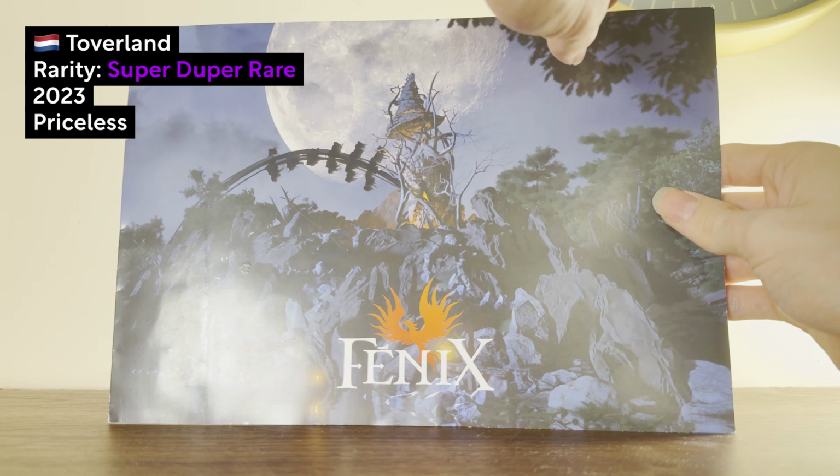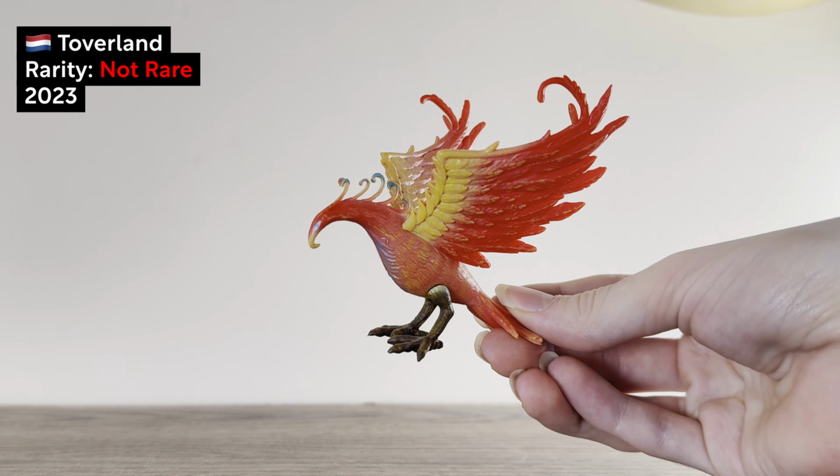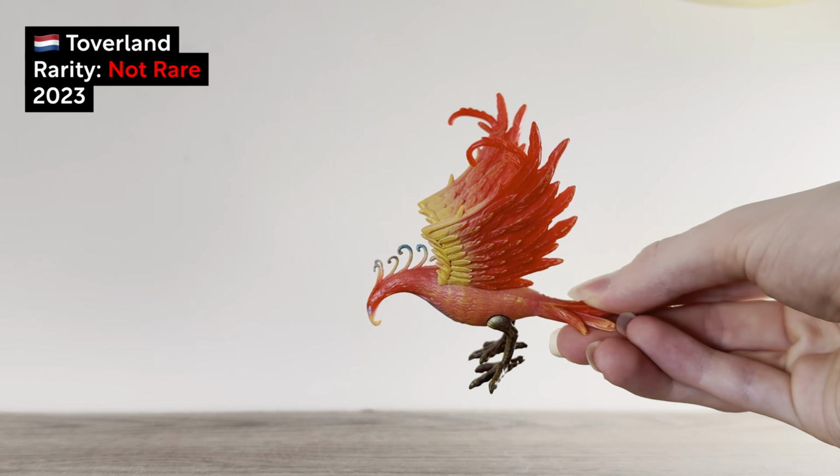And honestly, I don't know if you can count this as theme park merch, but I also have a photo with Timon on Phoenix. And staying on the theme of Phoenix, I probably have one of the lamest pieces of theme park merch I own, which is just a little Phoenix thing, which was probably just gotten off of Wish or some random factory in China, so that's amazing.